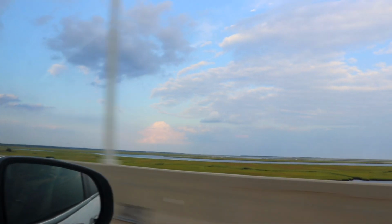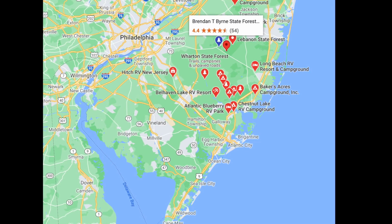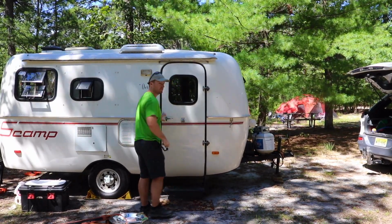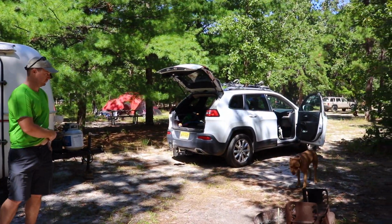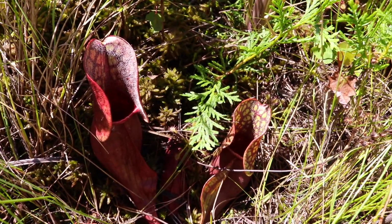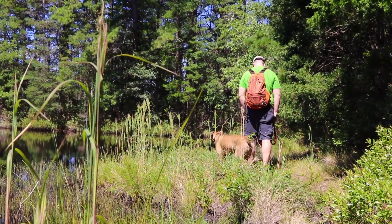In the last video, we took the Scamp out for our Labor Day weekend camping trip. We headed to the northern part of the Pine Barrens, to Brendan Byrne State Park. Once the campsite was all set, we headed over to Packham Pond and checked out the hiking trails around the pond and some very neat carnivorous plants.